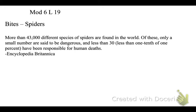There's 43,000 different spiders found in the world. Of these, only a small handful are dangerous, and less than 30 have been responsible for human deaths. So spiders do get a bad rap, but it's actually kind of funny because people always say, "Oh, in America, there's only 2 poisonous spiders." We really should say venomous to be picky about it, but that's not true.